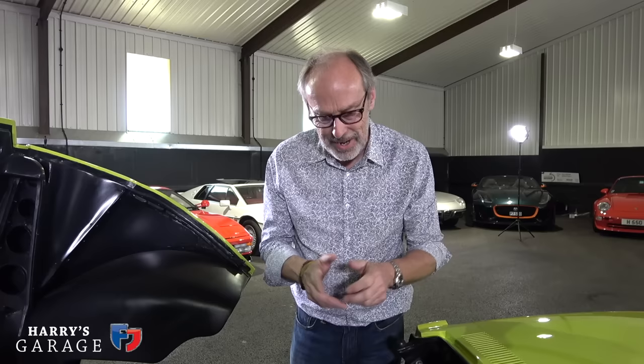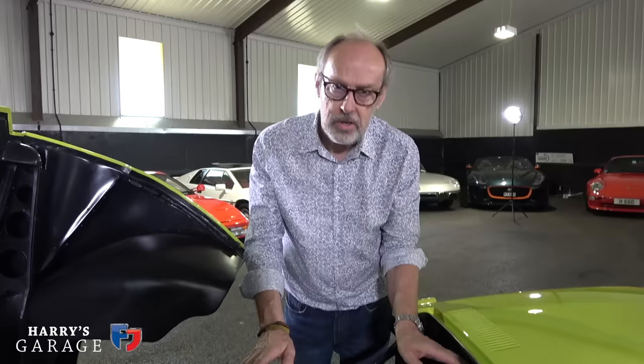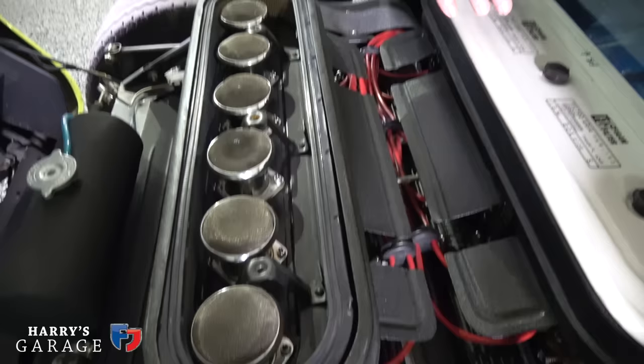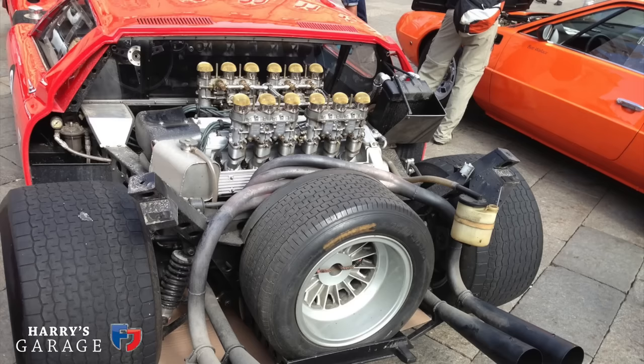Very exciting car. Up to now it had side draft carburetors, but for the Miura they could fit a race carburetor which was downdraft. I've just unscrewed this top here. If I take one of these covers off, there you go, there's all the carburetor trumpets all lined up, and obviously there's another set there. It just looks like a race car as you do that.